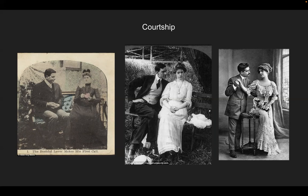Men and women sat arm's length apart. Even if men would lean in, such as the woman in the middle, she had to present herself as not being very interested. And eventually you'd get to the last step, which is the marriage, in which she can show that she's interested because her husband has indeed married her.